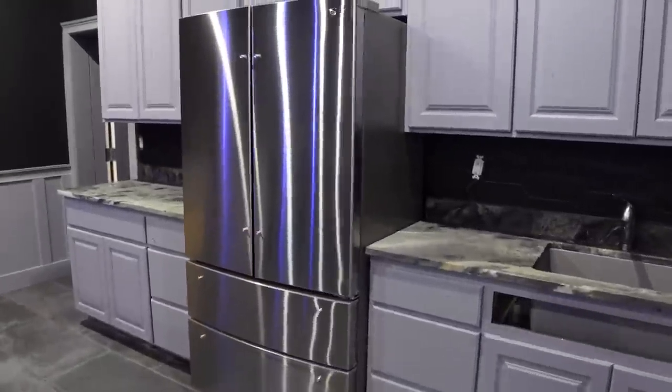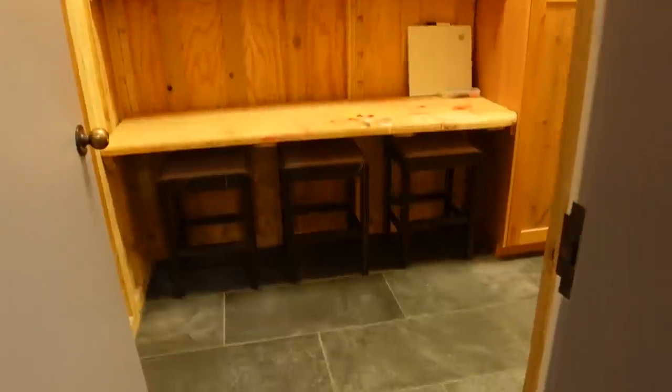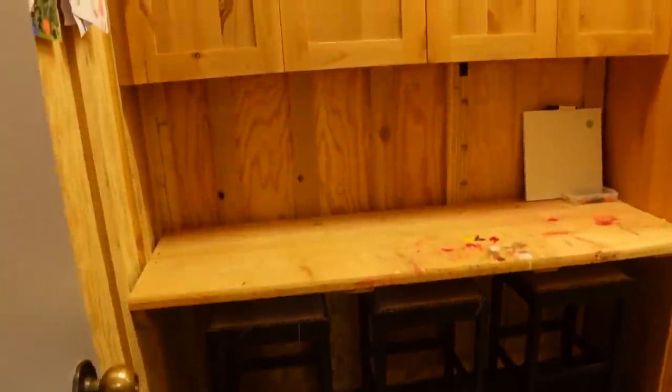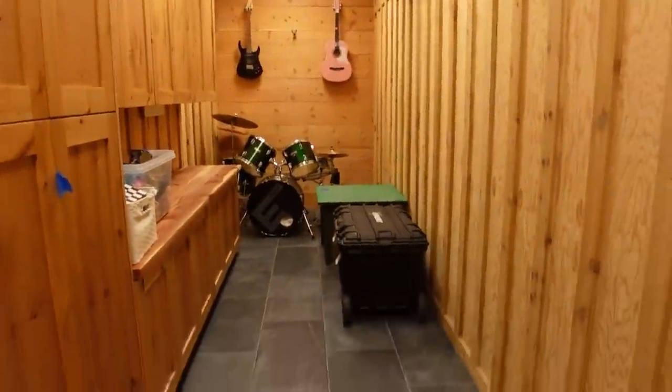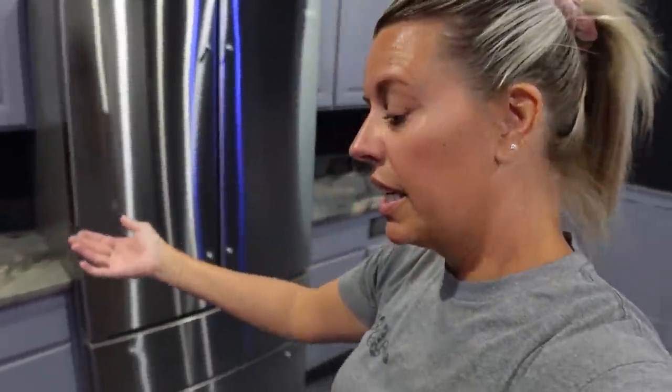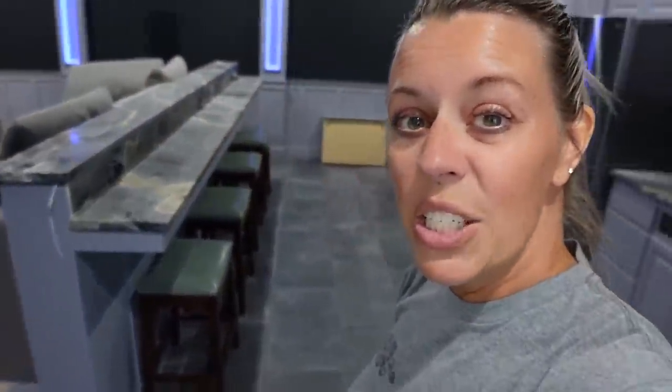Basement is as done as I can do it right now. Obviously, we need things like the electricity finished. The drawer front needs to go right there. The handles need to go on the fridge. And the carpet is a big thing that's not done yet. But it's clean, it's usable.